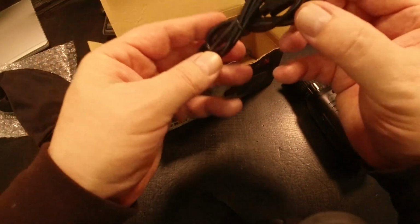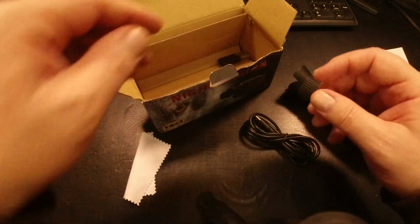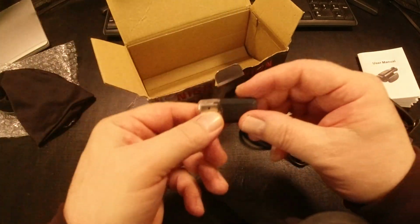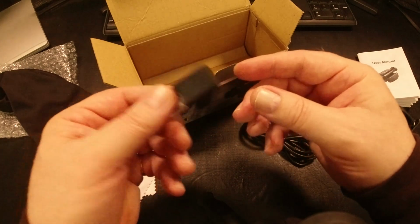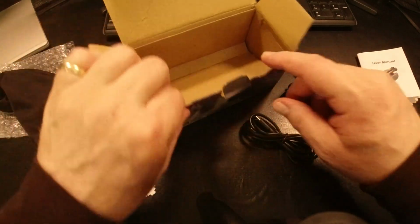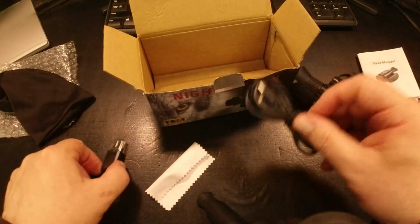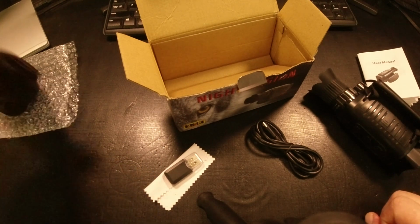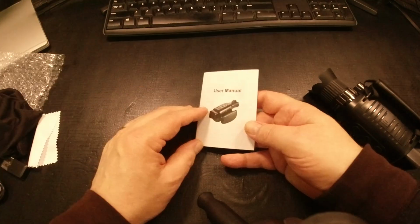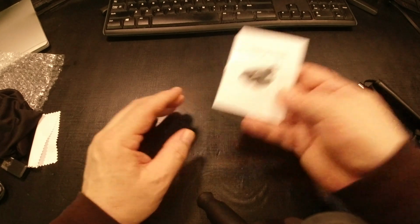What else we got here? Oh, we've got a USB-C cable. Nice. We've got a little chamois cloth for presumably cleaning the lens. We've got a, what's this? This is an SD card reader. Well, that's a bonus. Not bad for $37. Anything else? No, that's about it. So a cloth, a cable, an SD card reader, the camera, and the instructions. Oh, and a bag. Don't forget the bag. So we'll quickly read through the manual and we'll figure out what's going on with this.